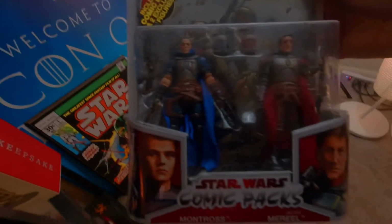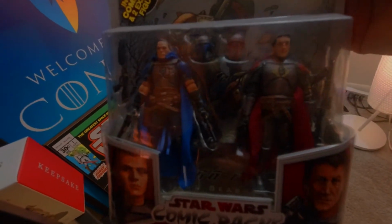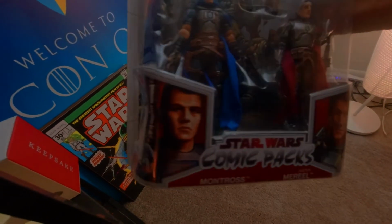So this is what he looks like in the comics. Is he with Jaster? And this is Jaster. Yeah, Jaster. He taught both Jango and Montross, right? Well, Montross is like a second in command.